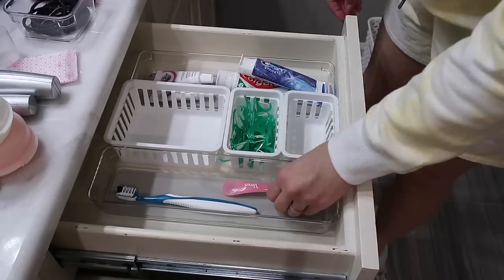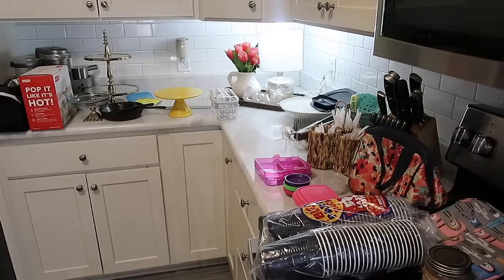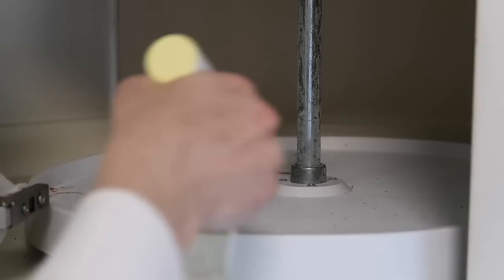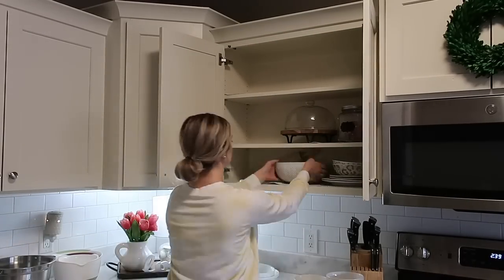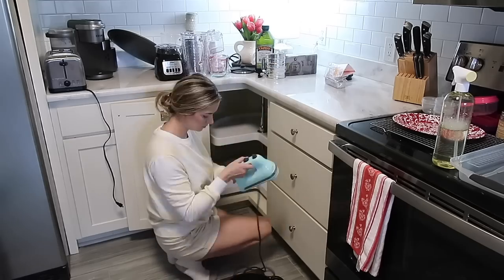This is part 3 to my spring cleaning series, which is really just a giant declutter of our entire house. We are going room to room and carrying out tons of bags of trash and donations to free up tons of space in every single area of our home. I was really tired of having to clean relentlessly every single day with a toddler, so I decided to declutter and downsize what we own, and it has been a game changer.